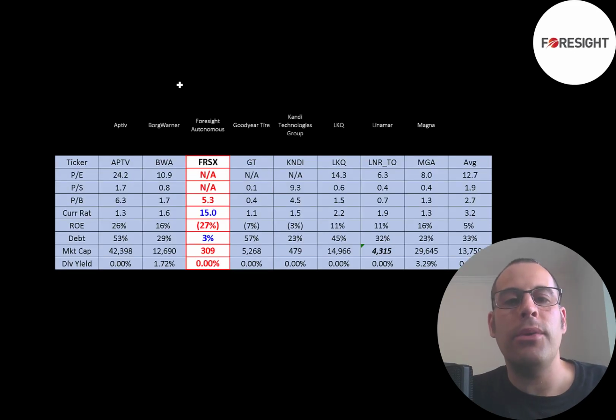The best way to look at ratios is to compare them to companies in the same industry. I've done videos on Aptiv, Borg Warner, Goodyear, Candy, LKQ, Linamar, and Magna, all in the same industry as Foresight. And if Foresight has a number in red, they're worse than the average. If they have a number in blue, they're better than the average. So of course they have really weak ratios because they don't have any revenue yet. So we can't look at the PE, price to sales.